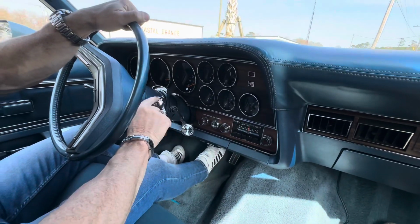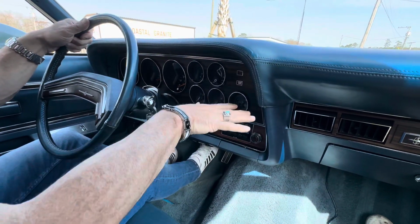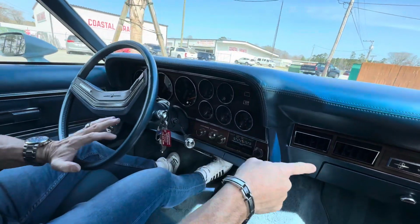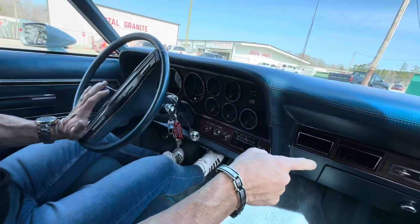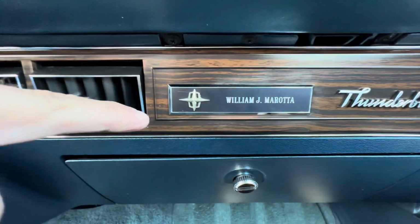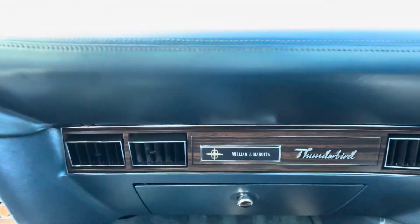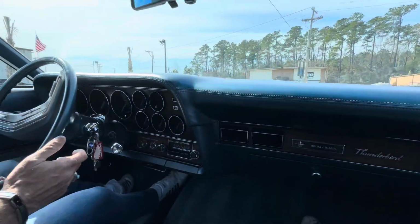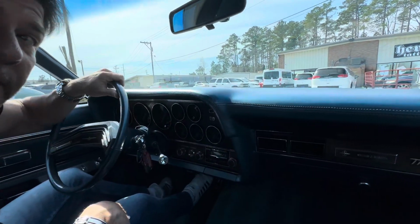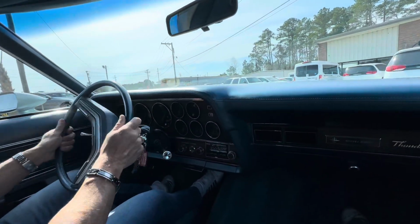Got the key with the brown wood grain that matches the dash. All the gauges work. Tack, the whole 9. I have the original gold. This guy had it made with the Lincoln insignia on it, or emblem, whatever. But I've got the correct one for the T-Bird that's not been inscribed yet. So you'll have that. Whoever buys it can put their name on it.